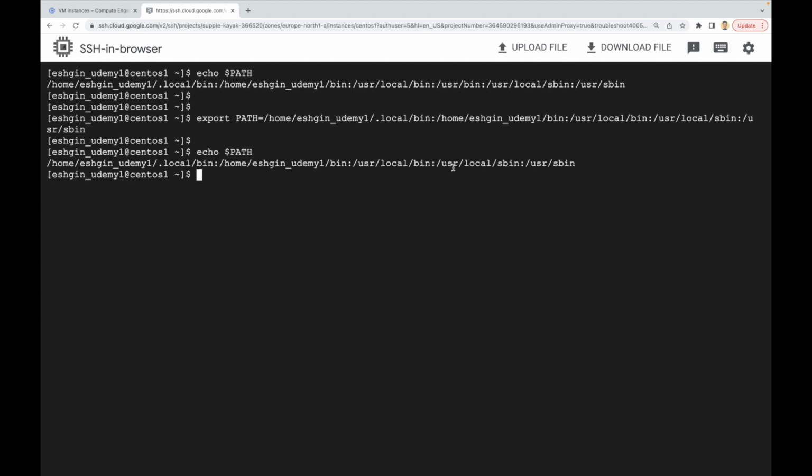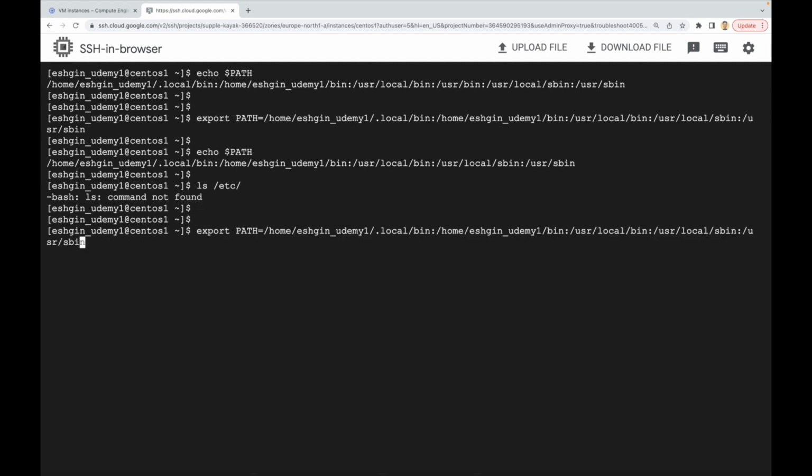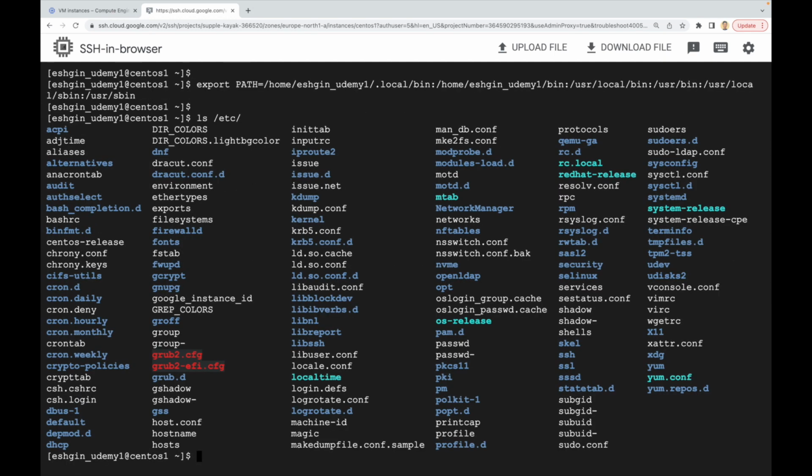We already removed that directory. And now let's run the ls command. I'm gonna list the files under this /etc directory. Press enter. It says the command ls is not found because we already removed the directory where ls is located from the PATH variable. Let's set this PATH variable one more time. So now I'm gonna add here this /usr/bin directory. And then press enter. Now let's run this ls /etc again. As you see, it just lists all the files. Now the ls command works because we just included the directory where this command is located in the PATH variable.